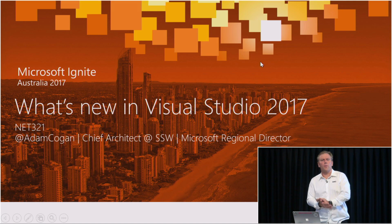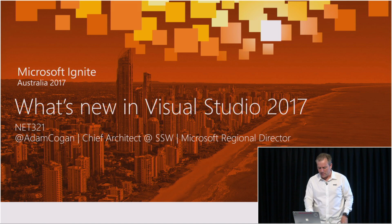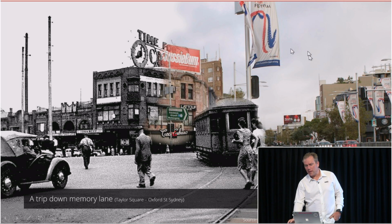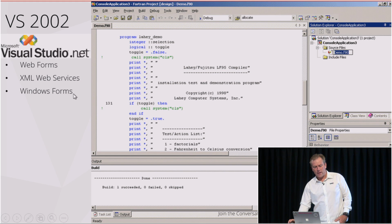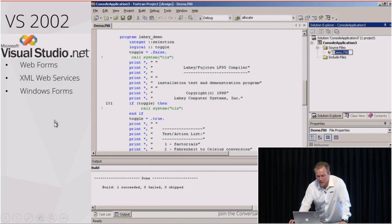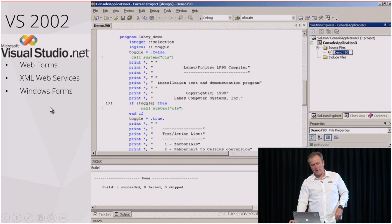Okay, so welcome. I am going to go through what's new in Visual Studio 2017 tonight. I'll start with a little bit of a trip down memory lane. In 2002, who used this in 2002? Okay, maybe a third of the audience. If you think about the highlight in that version, I think most people were pretty excited about the web forms.